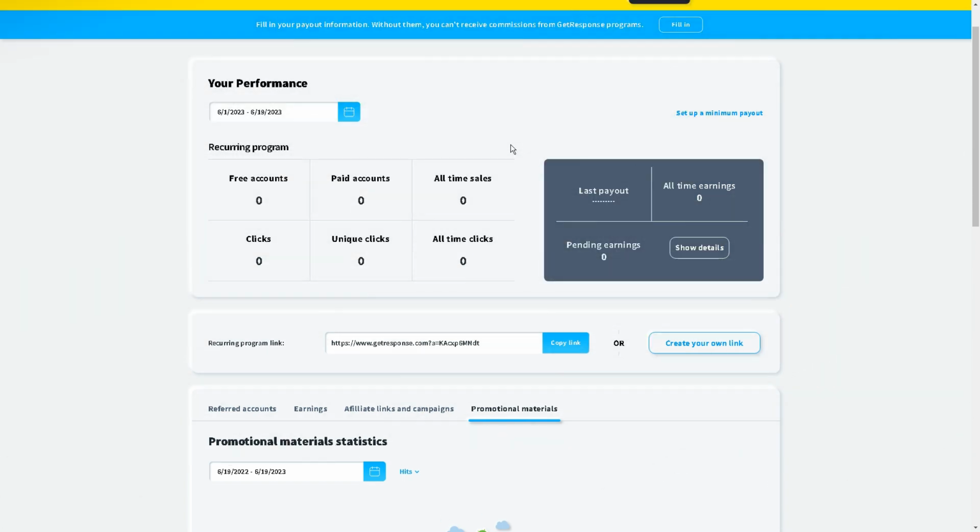Now let's move on to step 2. Promoting your GetResponse link on Facebook. After logging into the affiliate program, you'll find your link at the bottom, and all you need to do is click the Copy Link button.